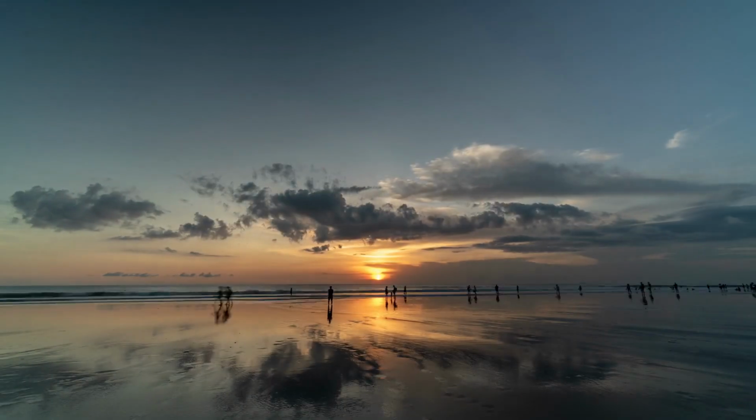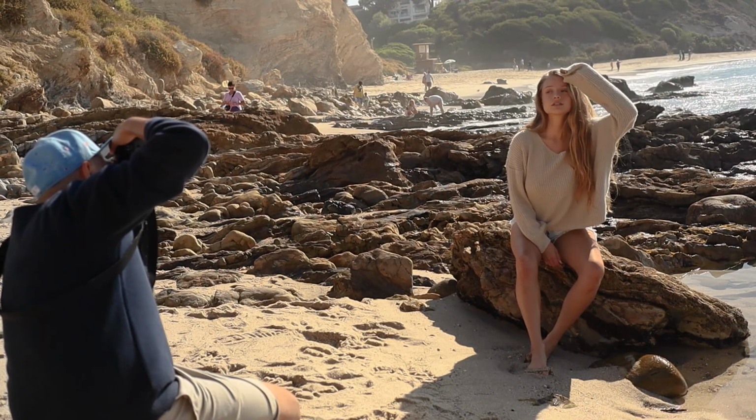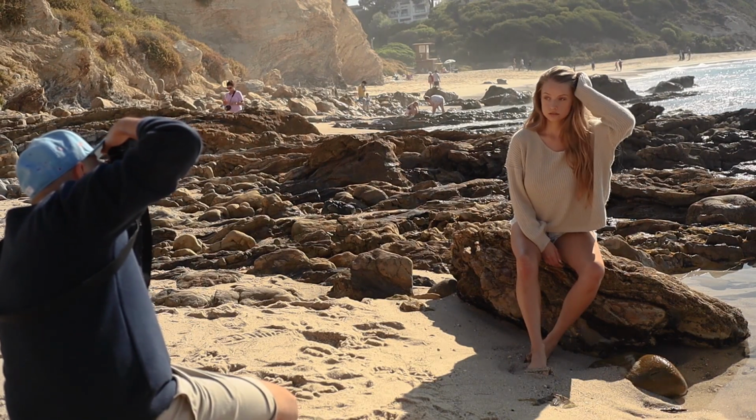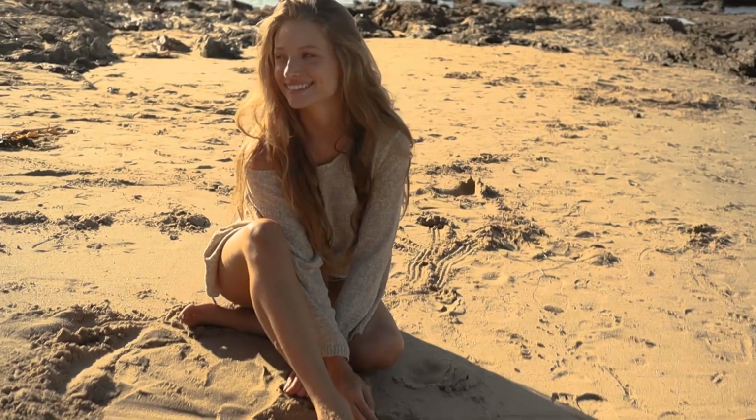My next tip is you want to try your best to avoid large crowds at the beach as much as possible. Big crowds can be bad for portrait photography. Most of the time, crowds do not look good in the background of a portrait. It can also be a distraction for your subject during the shoot and could result in uncomfortable looking portraits.